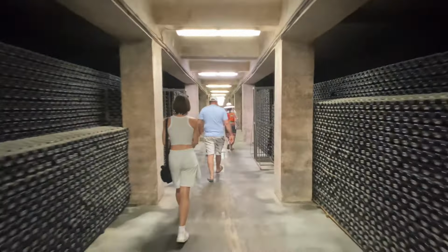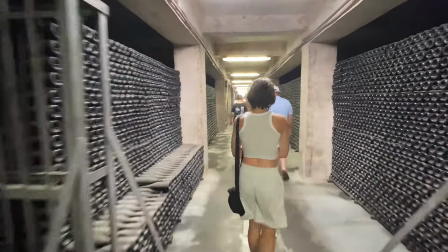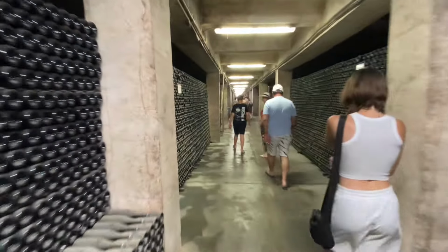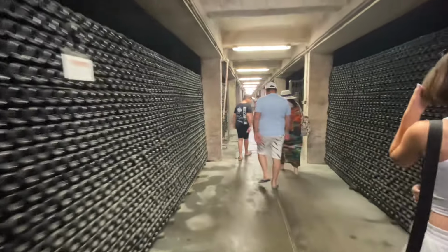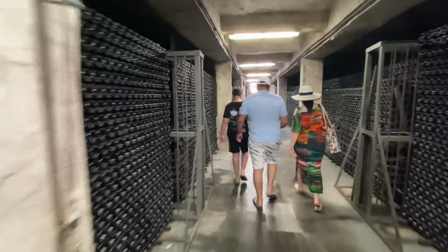It is lovely and cool down here. I'd be quite happy working here, but I guess at 16 degrees constant temperature, I'll probably get a few coughs, colds, and infections.